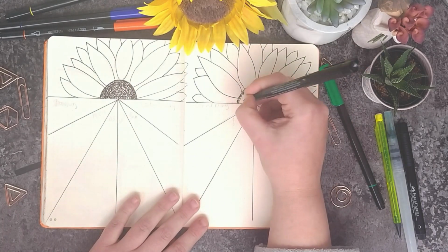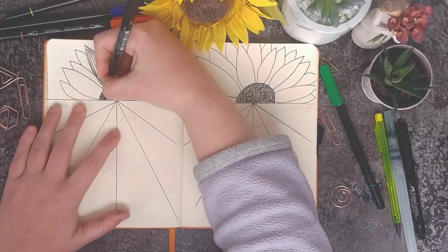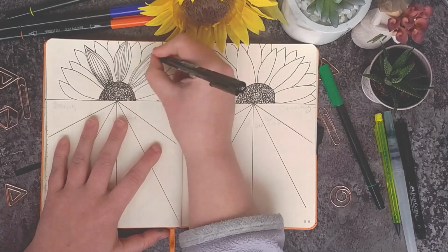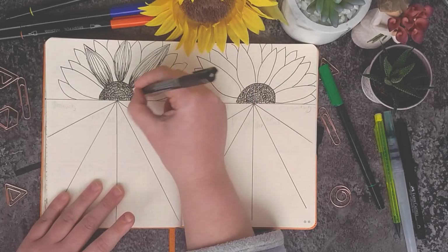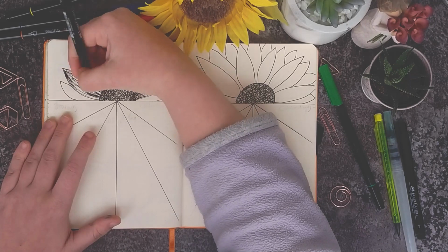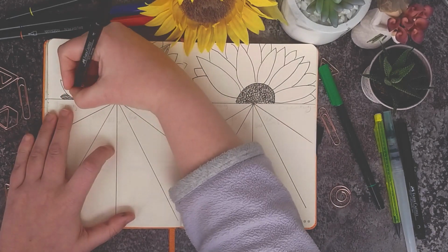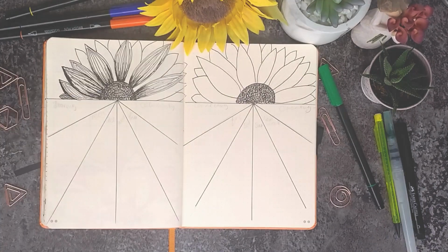So I did quite a bit of pen work with my Faber-Castell size F pen, I think I have there, and just creating the texture for the inside of the petals. Did a slightly different texture for the petals. I was doing long lines all the way through rather than just a few lines at the base of the petal and at the top. I decided to make these elongated long lines throughout and create some shading there.